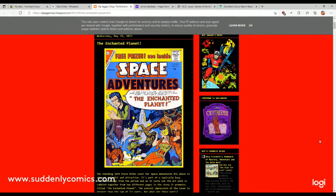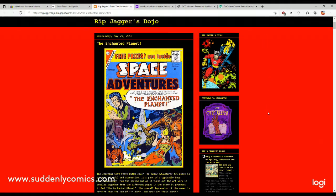So when I typed in Steve Ditko Enchanted Planet, I came up with this. It's somebody called Rip Jagger's Dojo, and we've got The Enchanted Planet! And here we go, we've got the original comic here. It says the charming 1959 Steve Ditko cover for Space Adventures 31, above, is at once colourful and attractive. It's part of a typically busy Charlton design, so it's a Charlton comic, so we can see that from the period, and it turns out the artwork is cobbled together from two different pages in the story it promotes, entitled The Enchanted Planet.